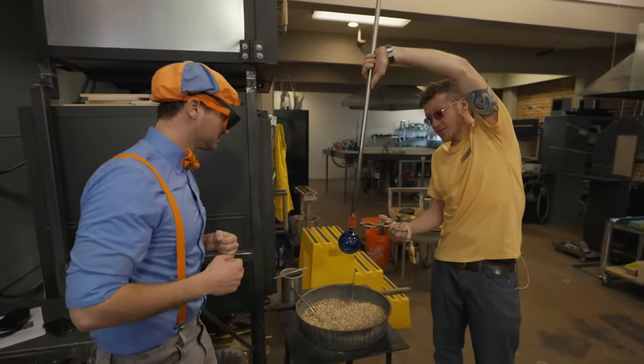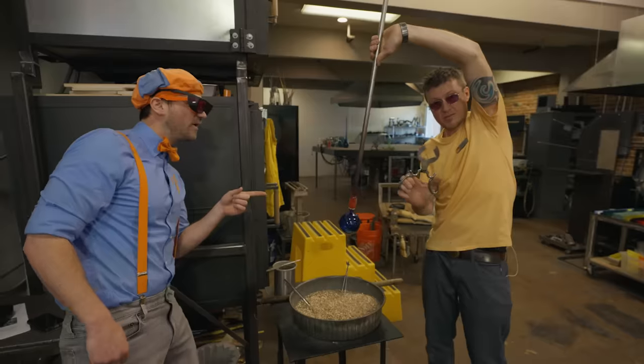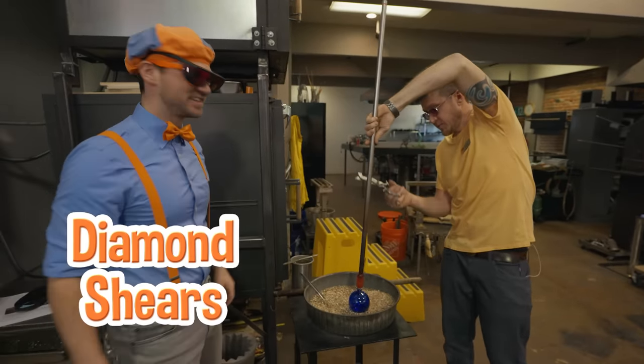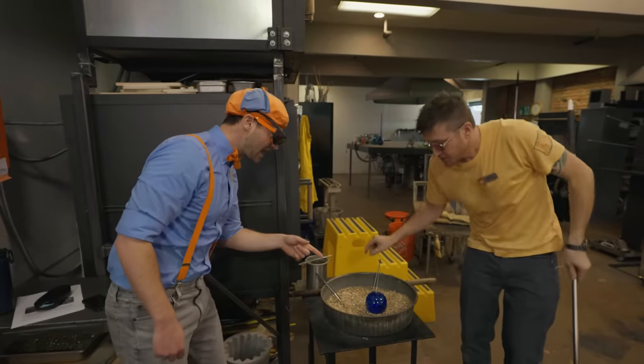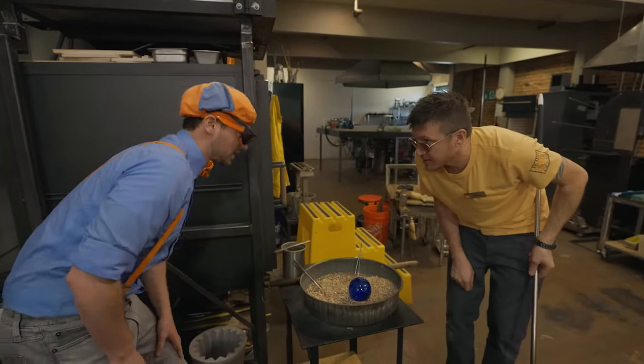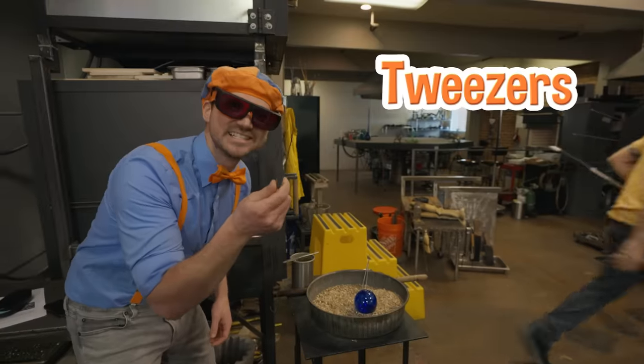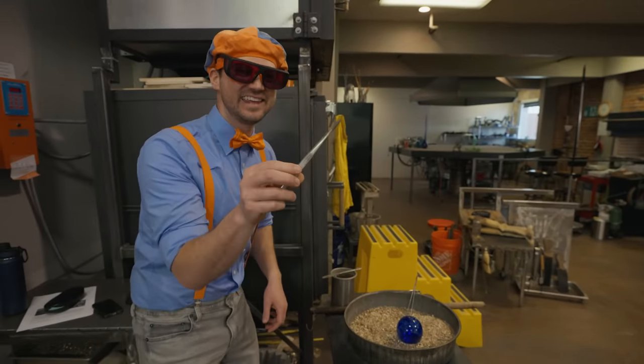So now we're gonna tap this guy right off of here. I'm gonna squeeze this area with my diamond shears. Whoa, cool, diamond shears. And I'm gonna give it a tap and it just pops off. Do you see that little hole there? Yep, I do. We're gonna cover that up and make a loop out of that. Perfect. So I want you to grab these tweezers. Oh, tweezers. Wow, cool.